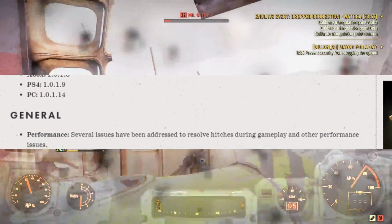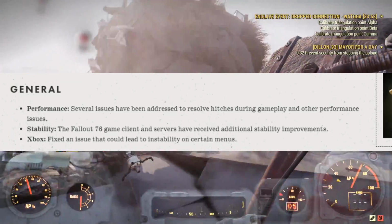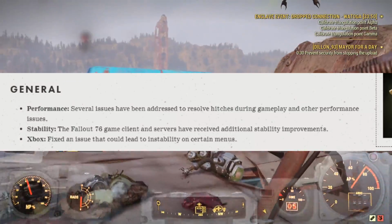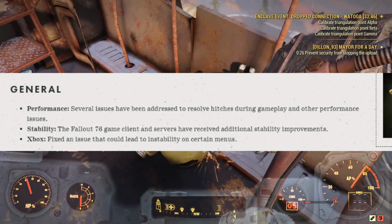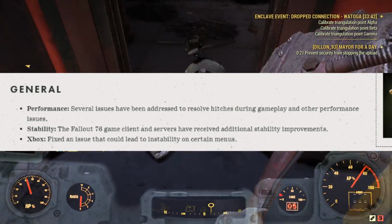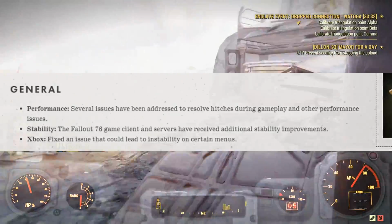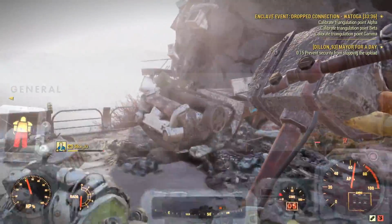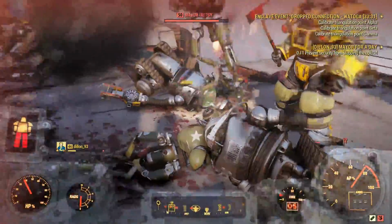It states here, performance. Several issues have been addressed to resolve hitches during gameplay and other performance issues. The next one in this category is stability. It states the Fallout 76 game client and servers have received additional stability improvements. And then on the Xbox, they basically fixed an issue that could lead to instability on certain menus. So pretty much just some general performance and stability improvements there.